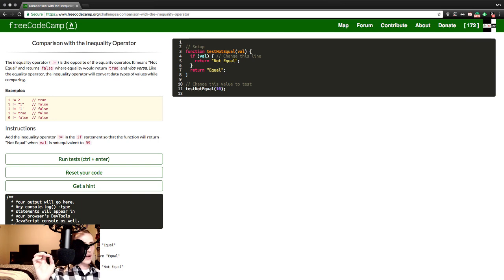So does that mean we can have a strict not equals? Let's find out. Let's go ahead and knock this out. Tons of fun.